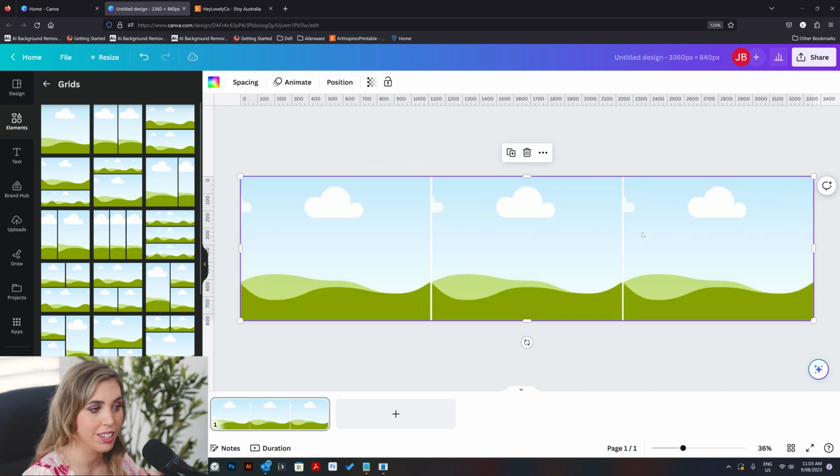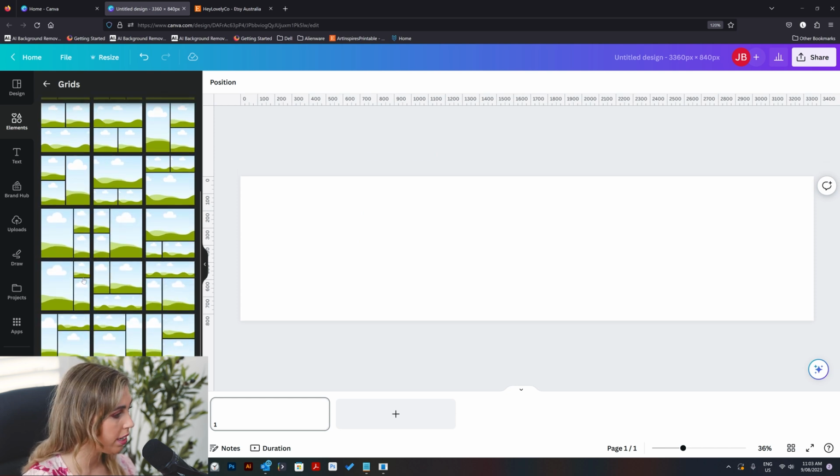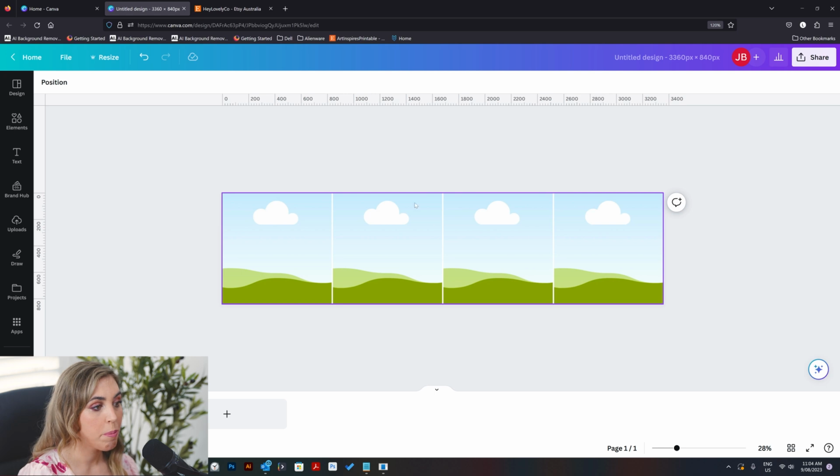It'll automatically, you can see how that has automatically spread out those 3 panels, which is really cool. So we want to look for the 4-panel one just here. We want to pop it in like that. Now, what I like to structure mine with, I like to do product image, brand panel, product image.